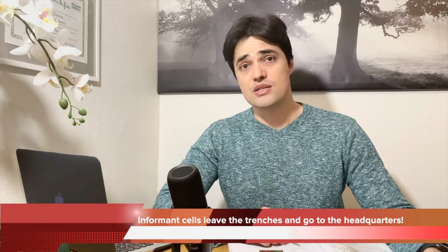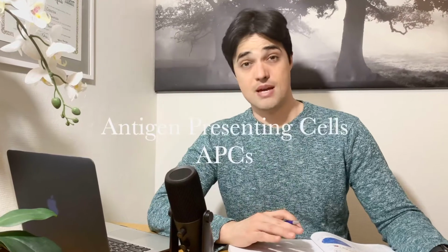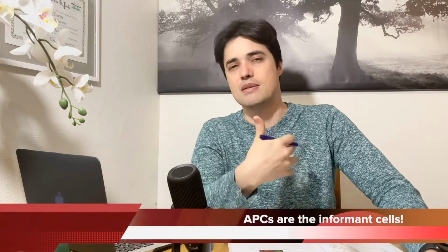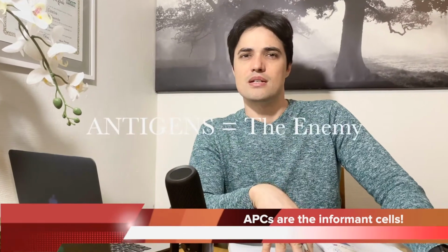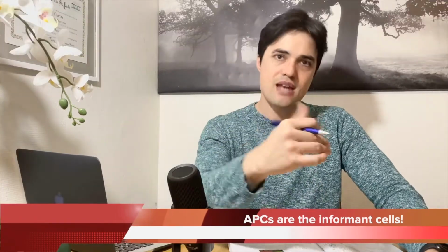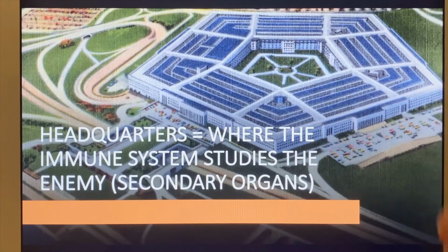Usually, the soldiers who bring this kind of message are called antigen-presenting cells, or APCs. So remember that everything that is recognized by the immune system as a pathogen or as an enemy, so to speak, is called antigen. That is why these cells are called antigen-presenting cells, because they present the enemy in the headquarters of the immune response. And these cells are mostly the macrophages and the dendritic cells. You heard about them, now you know what they do. They present the enemy in the headquarters of the immune system. So these cells leave the trenches and go to the headquarters to present the enemy.